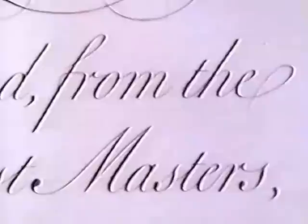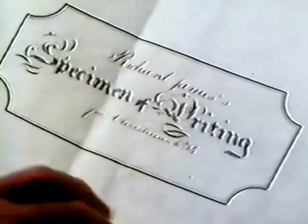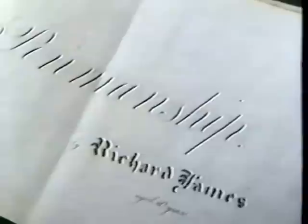The work of one boy from the time when he was 10 until the time he was 13 shows what could be done. This is an example of writing done in a small country school by Richard James when he was 10 years of age, Christmas 1854. And he would bring this home to show his parents that he'd been well schooled in the art of penmanship. And as each year went by, he added more to it.